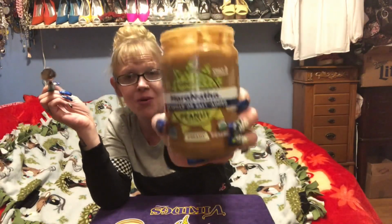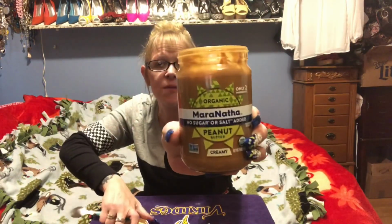Holy moly. There it is again. Got it from Walmart. It is an all-natural peanut butter. That's what I was trying to tell you guys. Veronica has been wanting to have peanut butter. She's been craving peanut butter really bad. Right here, honey. But remember, it's very high in fat.